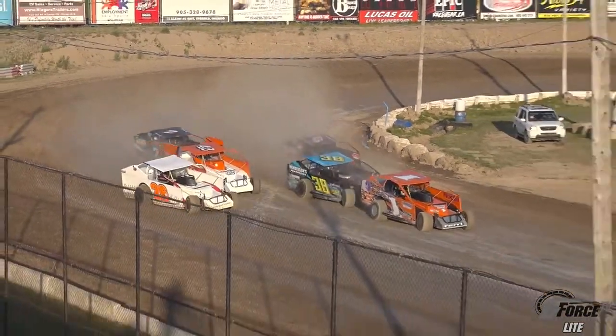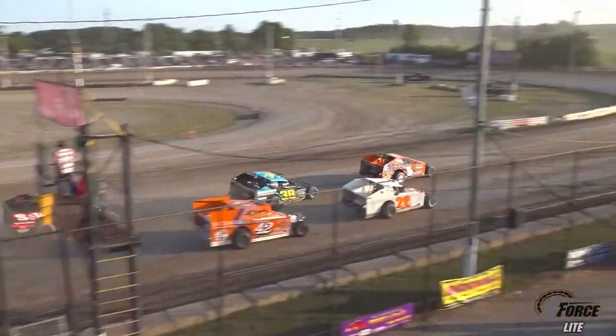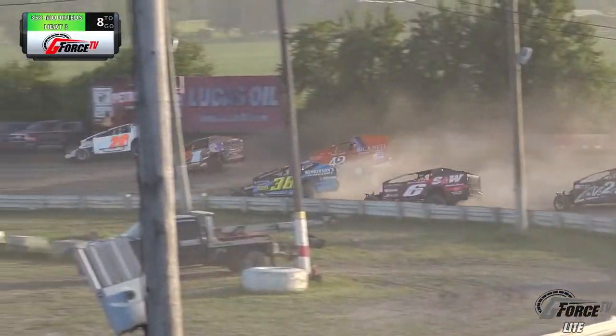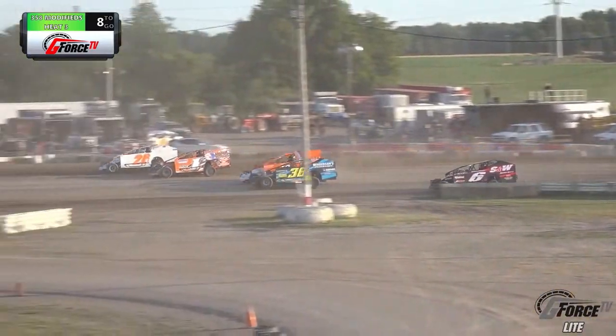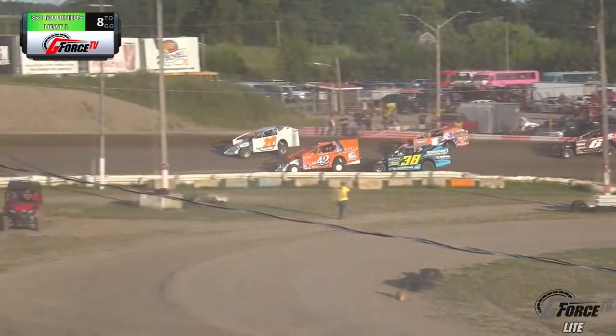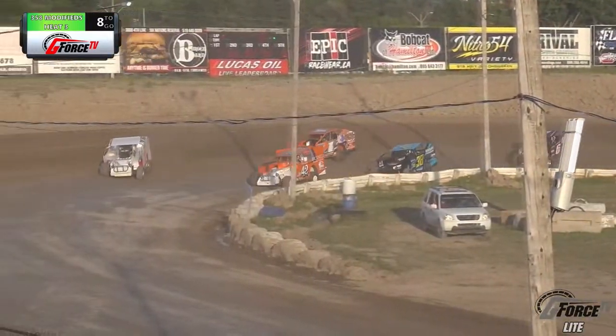Ferry and Luke Carlton lead him to green. Ferry with a great start. He'll lead him into turn 1. Carlton winds it up on the outside. Ferry opens the door down low. And they're 4 wide. Look at the move from Pete McNell. Fired off of turn 2. And he's going straight to the lead.